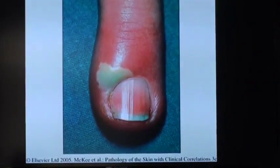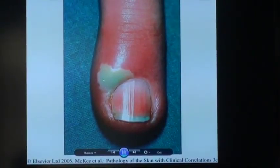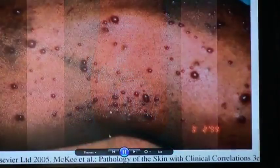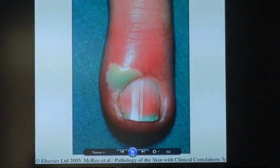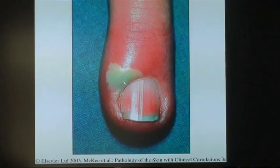Okay. What do you suppose this is right here? This faucet. Anybody? Paronychia pus. Okay. Right. What's the most common cause of paronychia? Staph. Strep. That's good. Staph, strep, candida, gram-negative anaerobes, aerobes. It's a mixture of things.